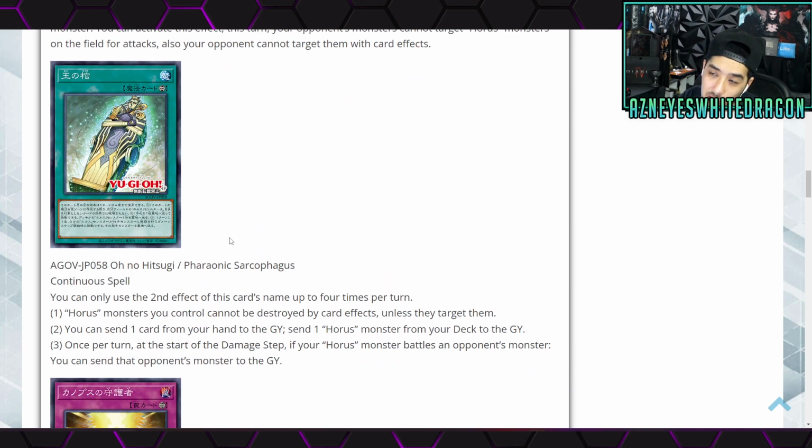Okay, so here is Pharaonic Sarcophagus. If this card sucks, the whole archetype just falls apart, right? So this is a continuous spell card. It says you can only use the second effect of this card's name up to 4 times per turn. Okay, so the first part is Horus monsters you control can't be destroyed by card effects unless they target them.